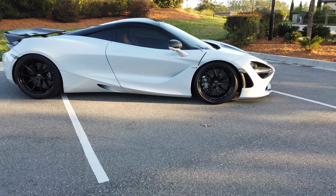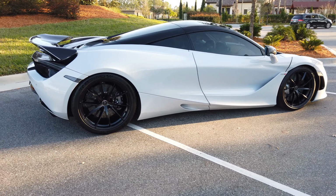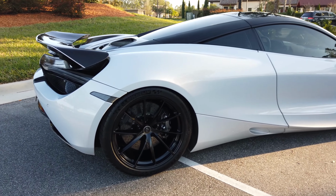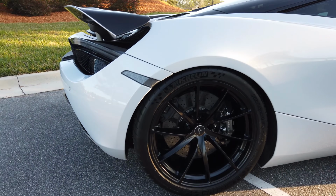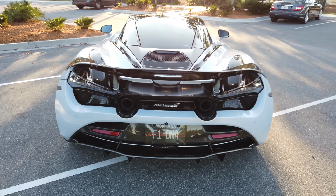I'll do one more walk around. Appreciate you guys hanging with me while I go through everything. I never get tired of looking at this car. The lines are so sublime. They're just so beautiful. Robert Melville, the designer, absolutely hit it out of the park.